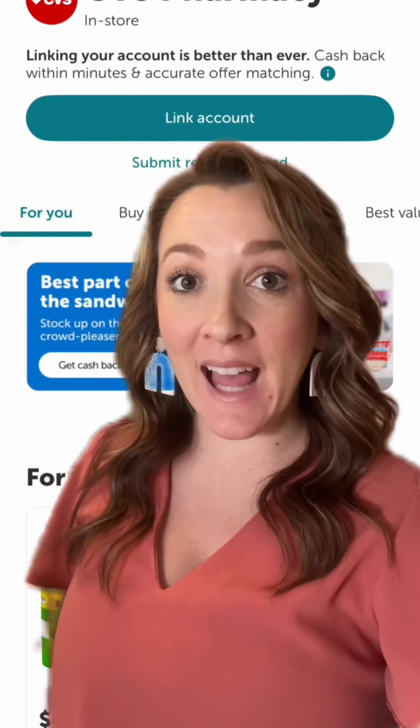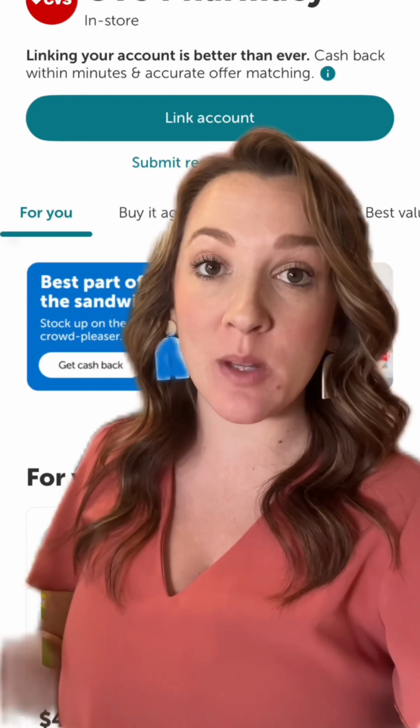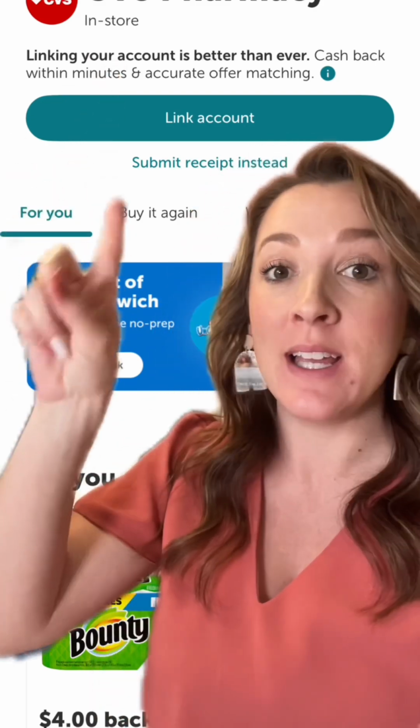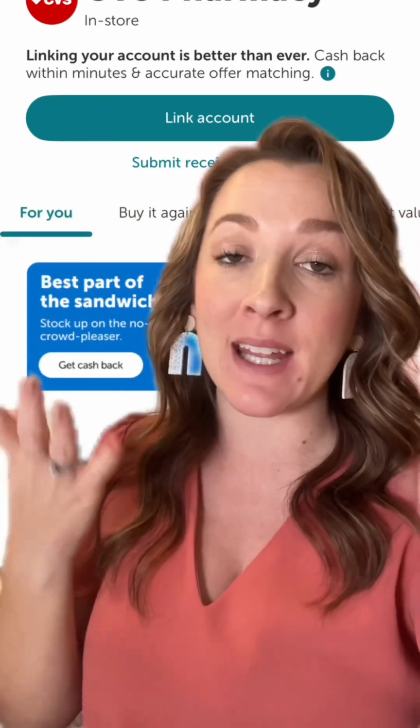How it works is you're gonna activate the rebates, you go to the store, you purchase the products, then you're going to click whatever the store is. This is an example for CVS in store. Click submit receipt instead, you're gonna submit it and get the cash back.